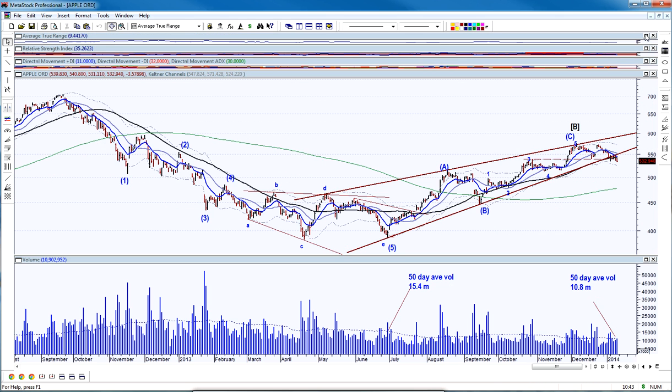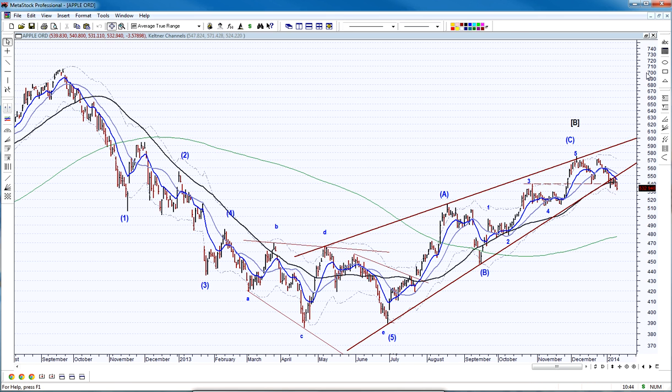The other thing I wanted to point out is that this entire rally has been very weak. If you look at the 50-day moving average volume, at the point when the wedge started, it was 15.4 million. That's this dotted line I tracked down here. Friday's close, yesterday's close, the 50-day moving average is 10.8 million. So that's about a third drop-off in the average 50-day volume across this entire rally. That's not strong buying coming in on this rally move. So that's just another reason why I'm looking at this.